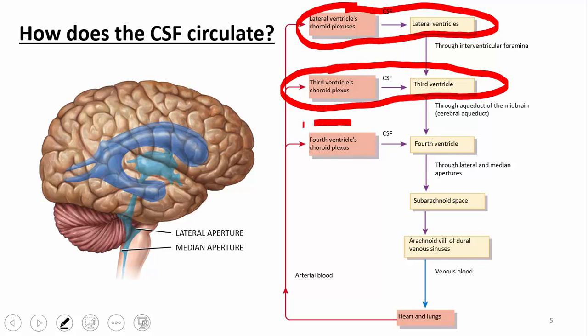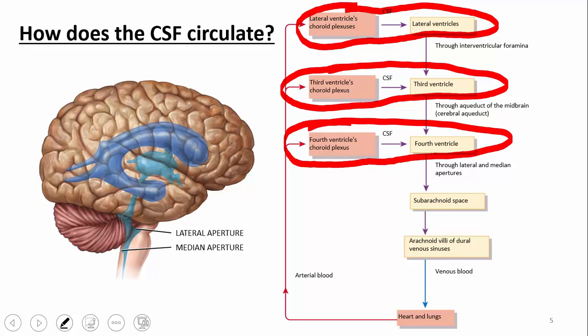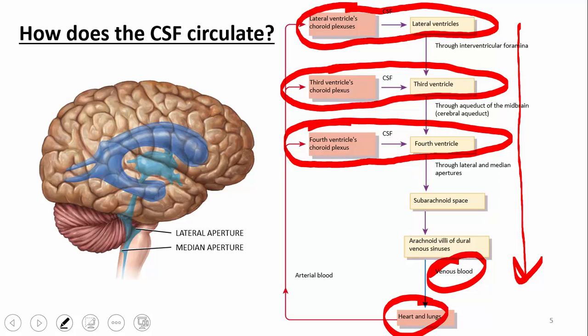If we keep going, we say the fourth ventricle's choroid plexus produces cerebral spinal fluid that goes to the fourth ventricle. So you see that fills in those top 3 rows of this chart, and that just makes sense, right? And the names just flow together. And then you can see that fluid flowing down through these different structures here, eventually entering the venous blood, going to the heart and lungs for oxygen, and then going into the arterial blood and coming back up again. So that's the flow of the cerebral spinal fluid, a nice little chart that you'd like to know.